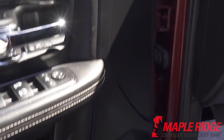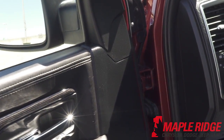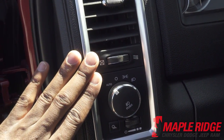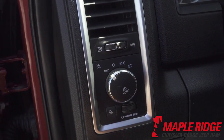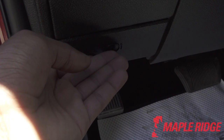Here we have our speaker in the door, and it's a part of our Alpine sound system where we have 9 speakers and a subwoofer. Over here is your light controls as well as your brightness for the interior displays. And here below are the e-brakes.